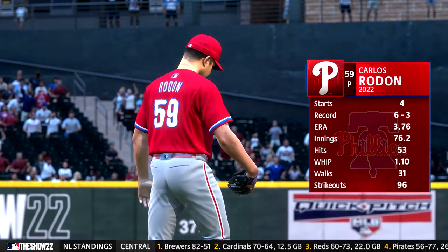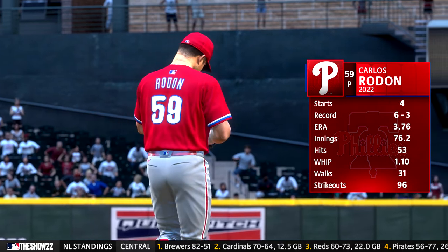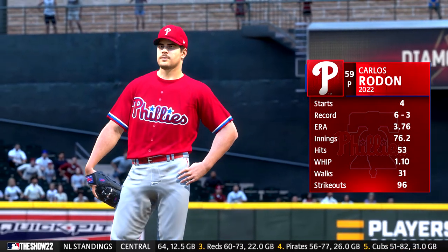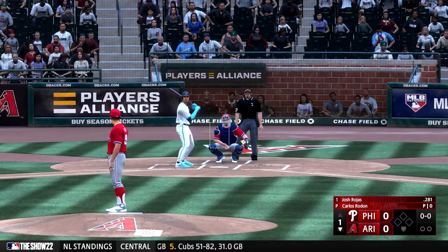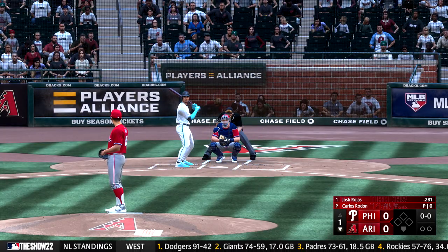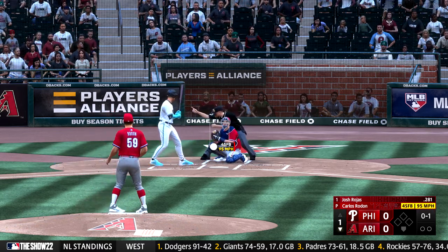We go to the bottom of the first. And on the hill, Carlos Rodon. What do you got on him, Chris? Well, this guy's just been filthy out there on the mound. Hitters batting under .200 against him, and they're just having a hard time squaring up anything, doing any type of damage. The only way he hurts himself is if he gives up the free passes and surrenders a rare home run. But outside of that, it's going to be a tough job for the opposing lineup today.